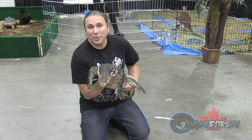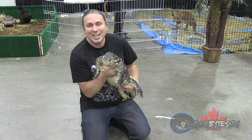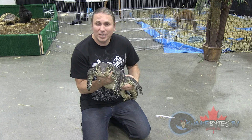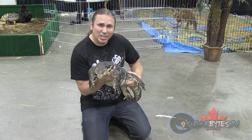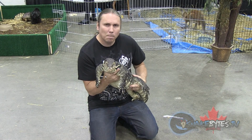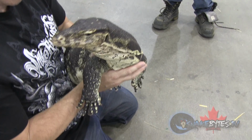So this is what I think of when I think of a really cool tame monitor lizard. It happens to be a water monitor, and for whatever reason, the water monitors seem to be one of the tamest of the really large lizards. Now this is a female, and I've been told she's had a bunch of eggs, so she's getting up there in age. But as you can see, she's super tame.